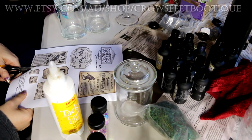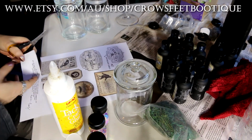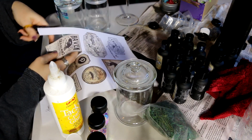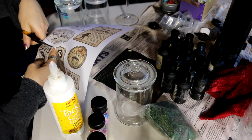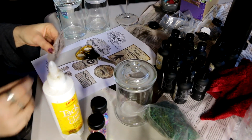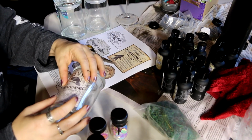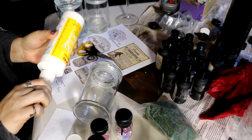So I got some other labels from Etsy as well. I'll link the shop that I used for these labels. But there's heaps of labels that you can buy from Etsy, and they just come as an electronic file. As soon as you buy them, you get access to download the file, and then you can print it off on your own computer, so it's really handy.